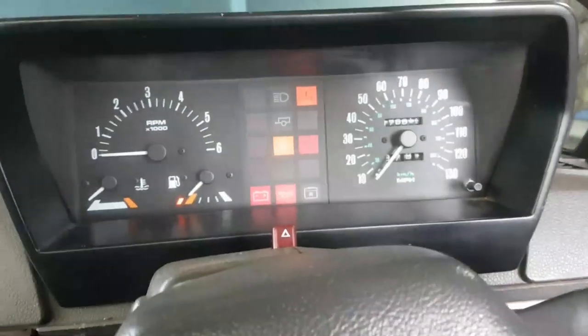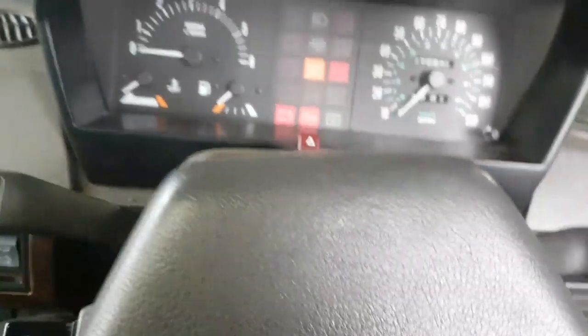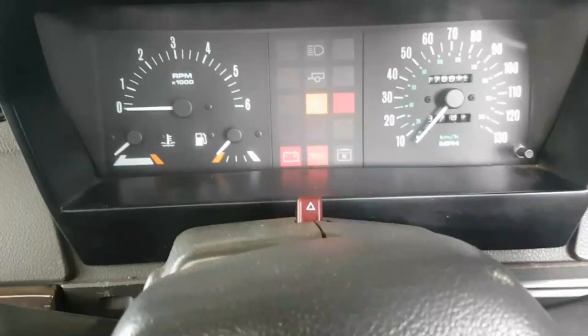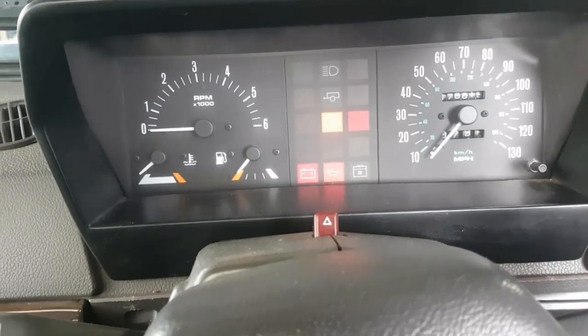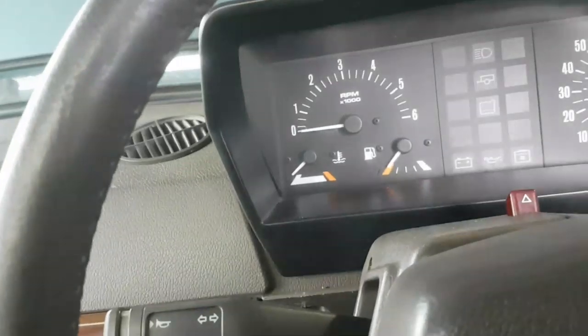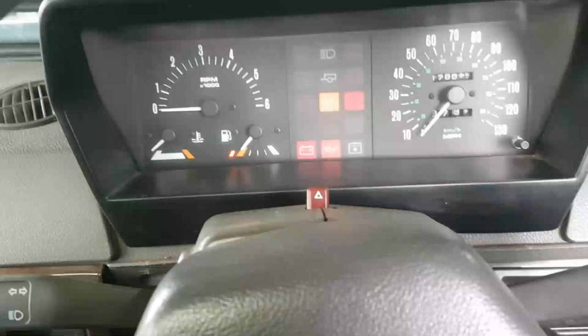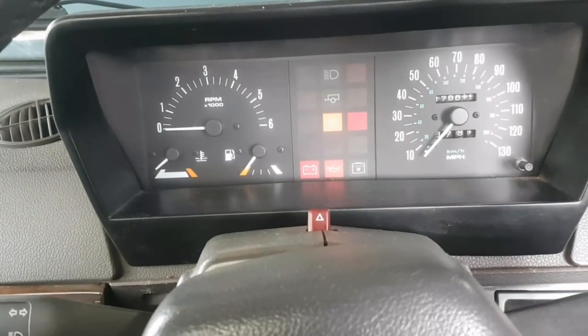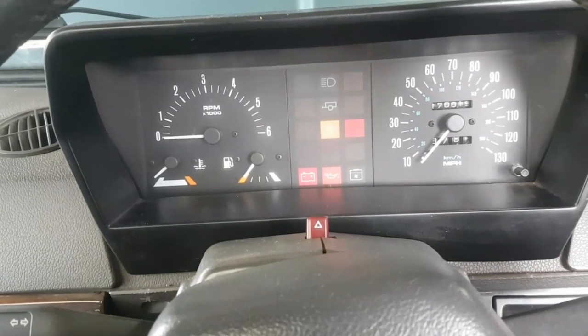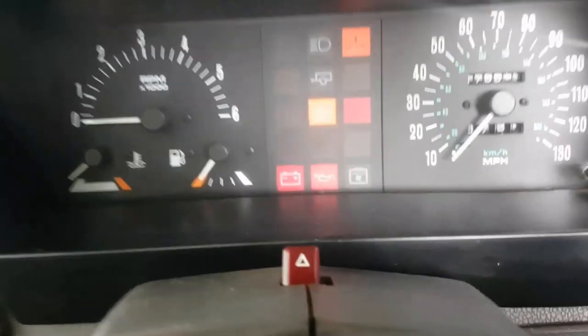What do you reckon? Moment of truth. Will it fire? I don't know if I've got confidence or not. Disappointing. Keep finding fucking problems with this thing. Let's go on to petrol. Notice how long the oil pressure light takes to go out.